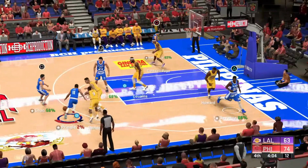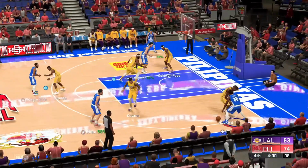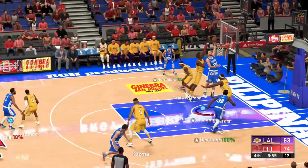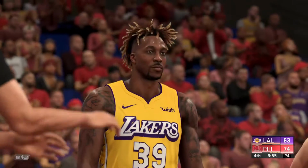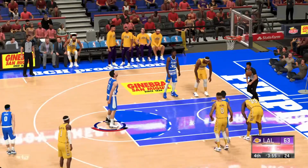Second minute off the clock now in the 4th. 6 on the shot clock. Here's Slaughter. And the call on the shot that sends him to the line. That's on Dwight Howard. And the first one at the line is good.